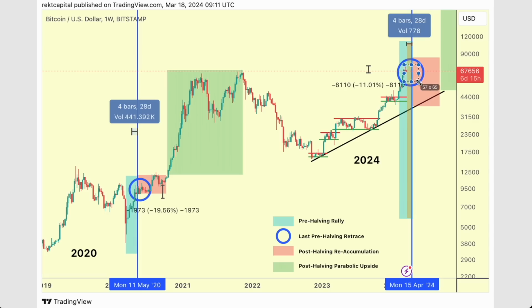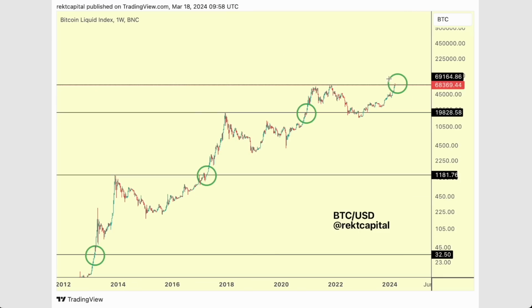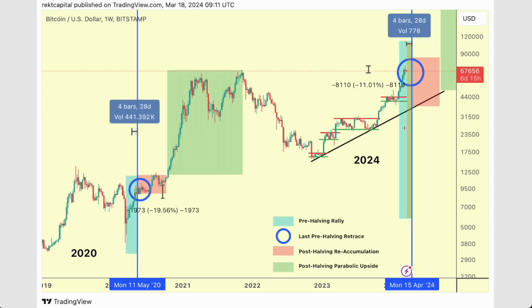So very interesting to see a lot of confluence with this pre-halving retrace, with the altcoin hype cycles, with the fact that we're around this old all-time high historical trouble area that always gives Bitcoin grief before finally breaking out into fantastic upside. We're seeing a lot of confluence in the market for that. So this danger zone is called a danger zone for pullbacks, but it is a last pre-halving retrace. It is a bargain buying opportunity for long-term investors.